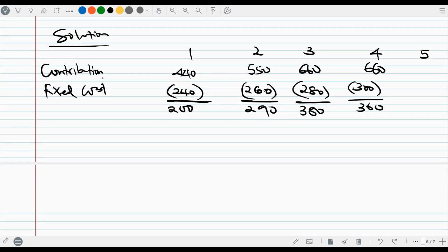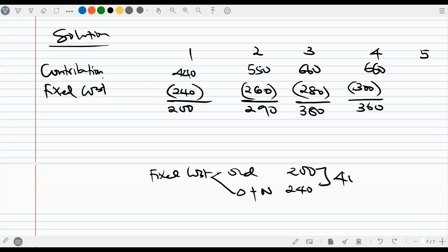But in case this is total fixed cost for both the new machine and the old machine, then the old machine's part is irrelevant. Let me just give an example. The fixed cost of the old machine was let's say 200. If the two combined, old plus new, were 240, the only relevant part for the new machine is the extra, in this case the 40,000. But if this entire 240 is for the new machine only, then the entire amount is a relevant cost.